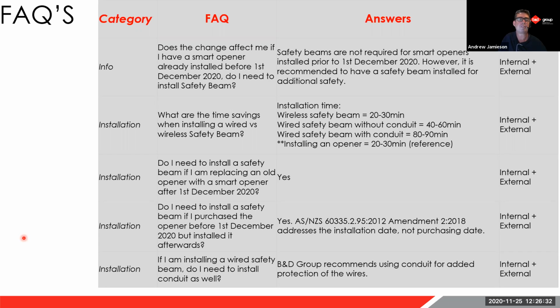Okay, so there's a number of them listed, too many to go through. I think we're up to about 15 questions that we answered, but reach out if you need a copy of that. It is available through the B&D Group Trade Hub, or by reaching out to anyone within the B&D organisation to get a copy to you.